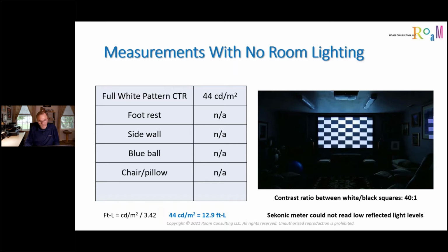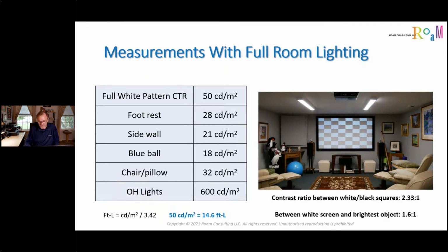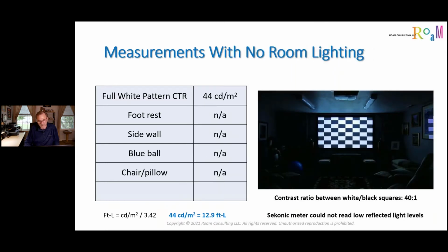Now, why did that number change? Let me back up 2 slides here. Well, part of the reason that we're seeing 50 candelas per square meter off the screen here and only 44 there is some of the light from those overhead lights in the front is spilling onto the screen. So right now, the projector's cranking out 44 candelas per square meter, 12.9 foot lamberts. We have a 40 to 1 contrast ratio. Yeah, it's probably okay for a home theater. It's not great. You can still see some stuff in the room.